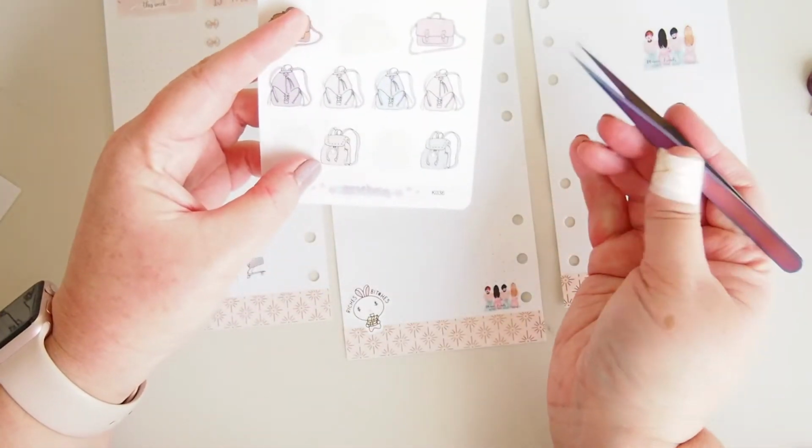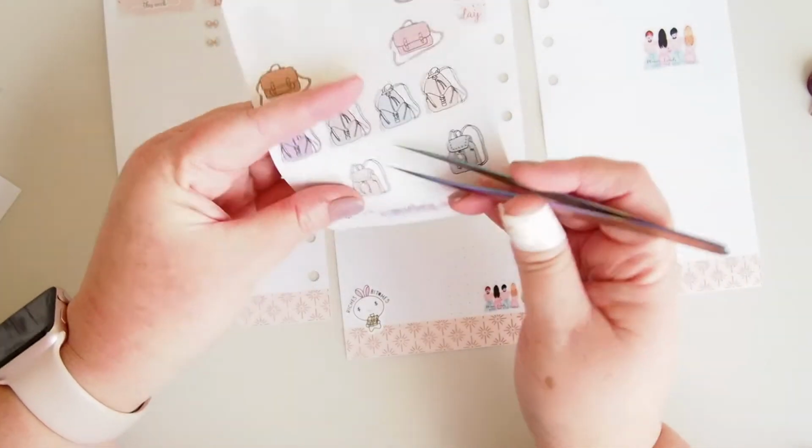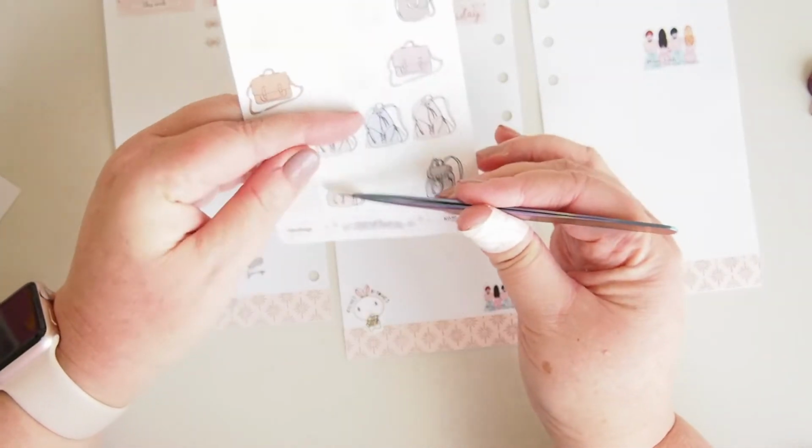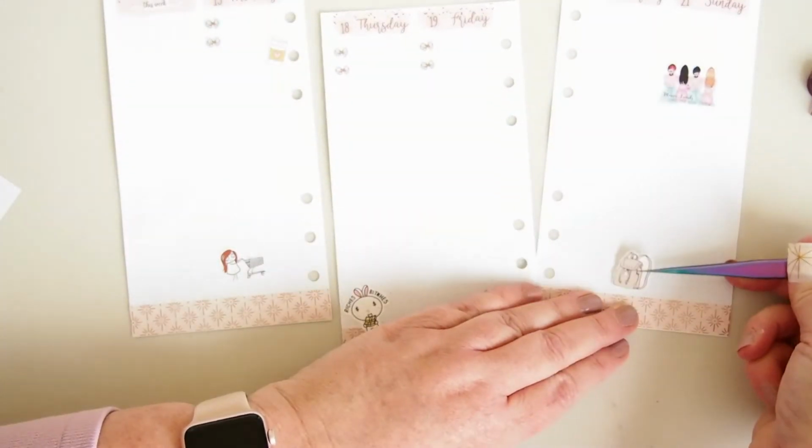Okay, let's put one of these bags on the weekend too. Oh, I'm thinking this one. I do love these. They're so pretty. I'm going to pop it down here.